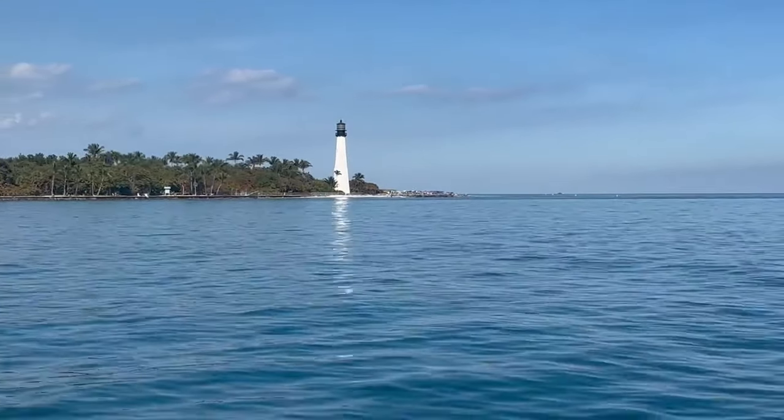It's called Bill Baggs Park. So they have a cool lighthouse that you can visit. They have a really nice beach. This place is really cool. Sleeping here was fantastic. It was super, super calm. It was literally the opposite of the place we stayed last time. Yeah, literally the opposite. If you guys saw that video.